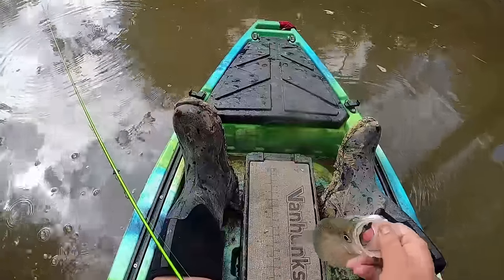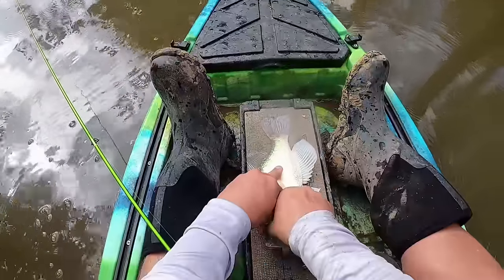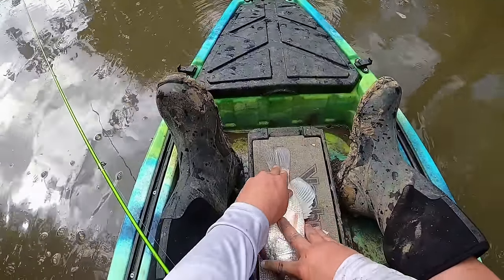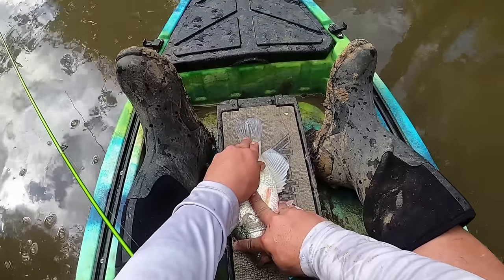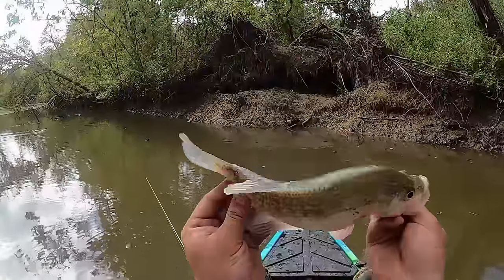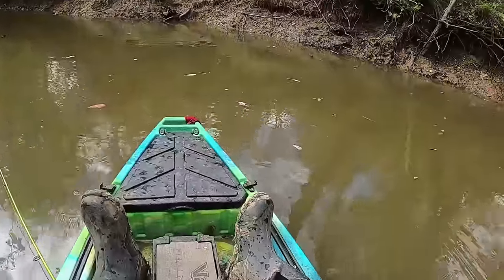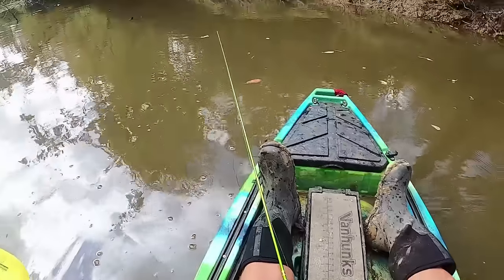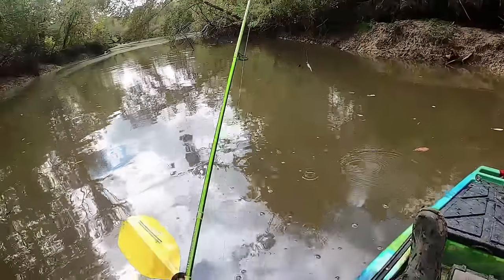I mean, geez, guys, I can't measure this one. I got to do this one with this one. Come on, girl. That's a 13. Wait, yeah. That's a 13. Good fish, baby. Let's go. Look at that pretty. Oh, my gosh. Gorgeous fish. Let's go get another one.